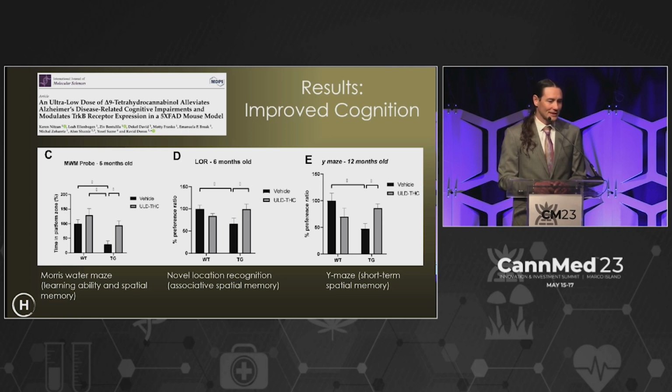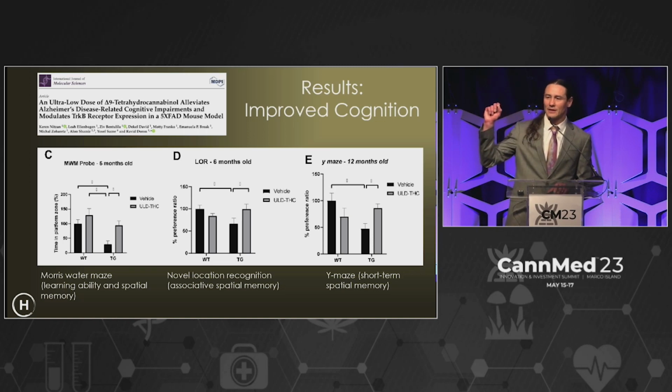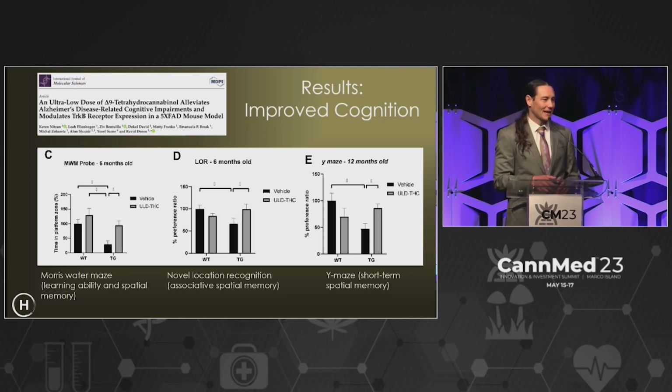If you just look at the Alzheimer's mice, you can see getting that ultra-low dose of THC really improved their performance on this water maze test. It also improved the performance a little bit of the wild-type mice. If you look at the novel location recognition in the middle, you can see the wild-type was a trend towards decreased performance, and same in the Y maze. So again, we have the same thing that might be gently hurting wild-type mice, helping mice that have a disease.